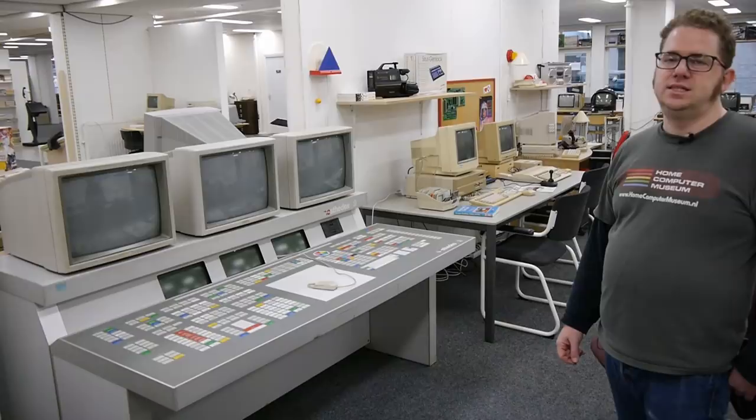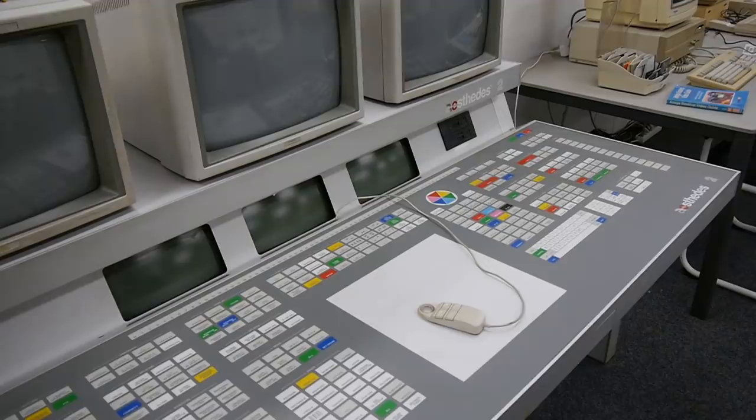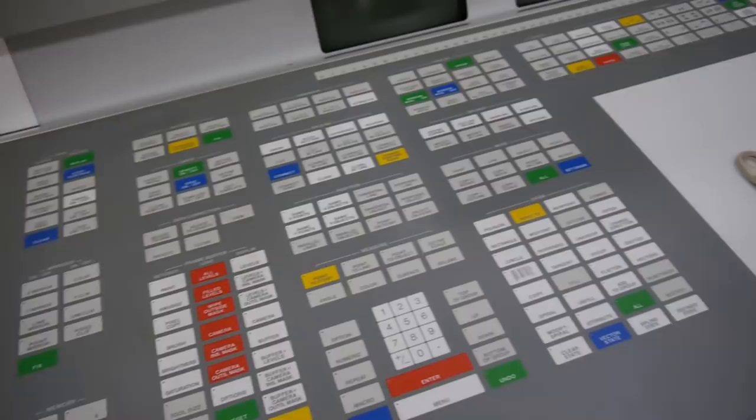So the idea is we've got the drawing area here, I presume, and then all these are for effects. It's the hardware version of Photoshop. So we've got a bank of draw buttons here. So we've got polygon, point two, measure, frame buffer, paint, smudge, pixel. So yeah, it's got all the functions you would expect on Photoshop, but on a massive keyboard.